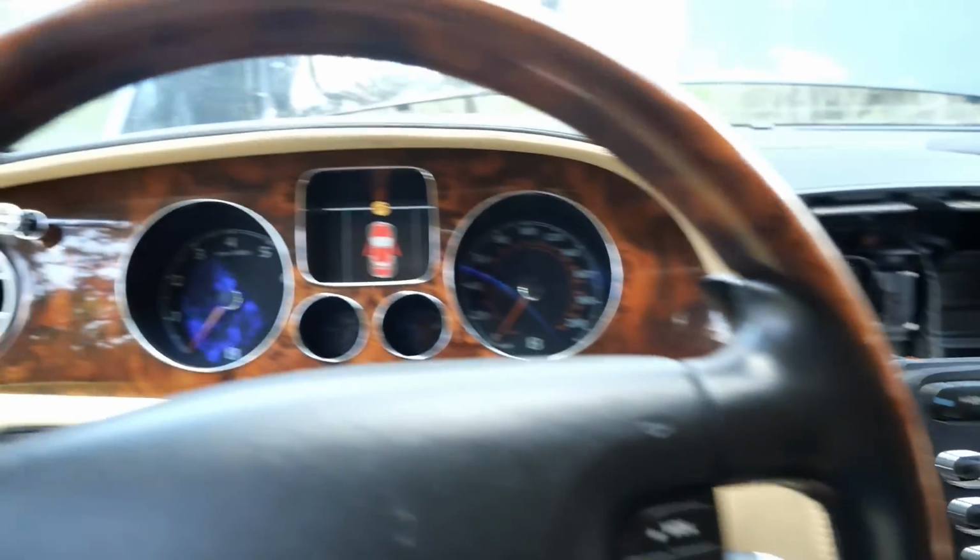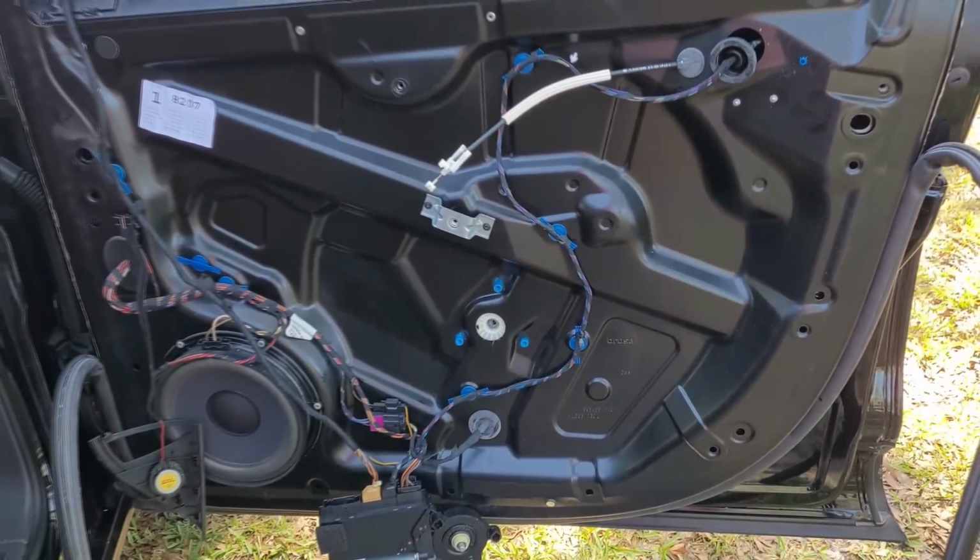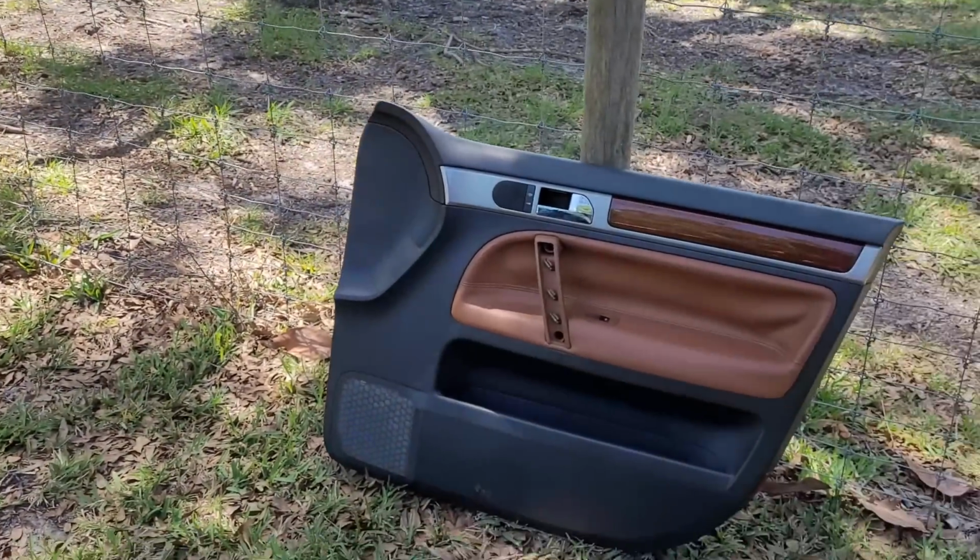Now remember, the auction report didn't really have anything negative to mention about the mechanical condition of this car. That's pretty accurate because it's not the mechanical systems in these cars that pose a major problem. It's always the electrical systems.